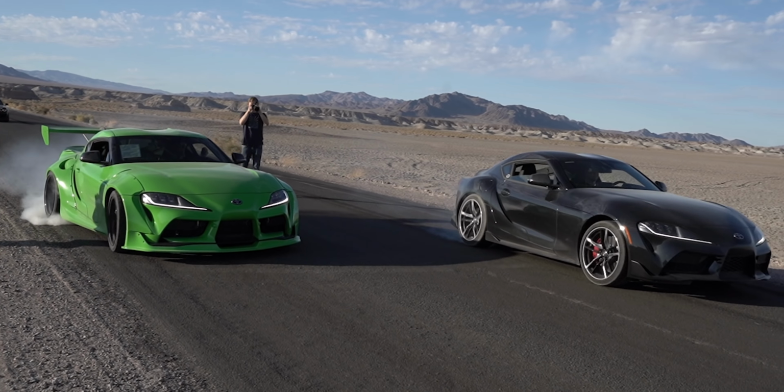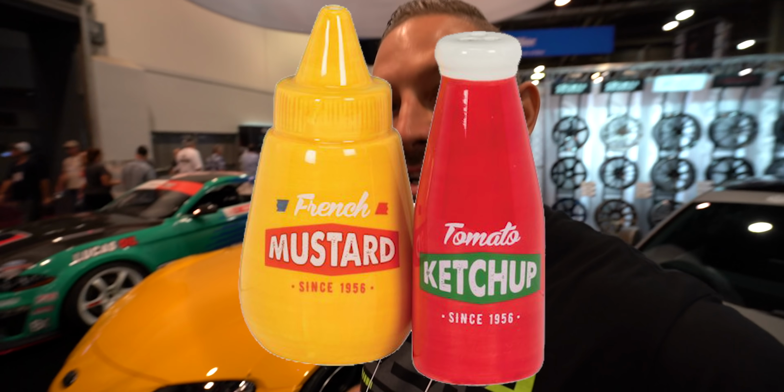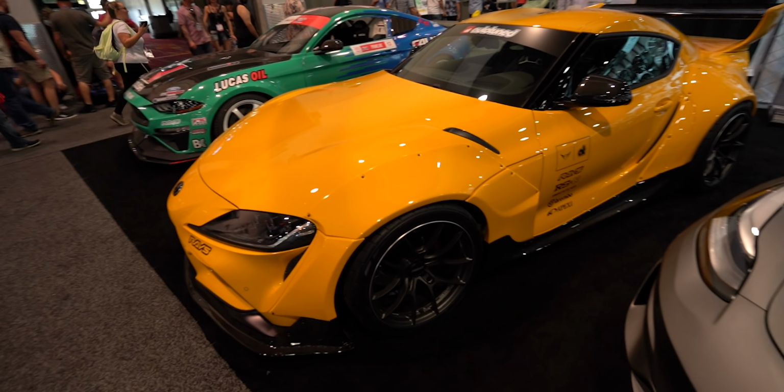So I just got word from another attendee that there are around 45 brand new 2020 Supras here in SEMA. Hence why I did not bring my wide body Supra to SEMA, and I've been thrashing out of it outside on the streets. But there are some beautiful examples. Yellow was my other choice. We were always talking about ketchup and mustard, so I got ketchup, and then we turned it into guacamole. I don't know what happened there, but these things are absolutely sick.